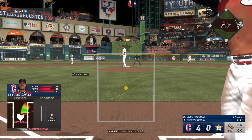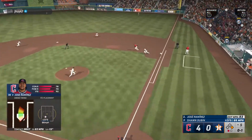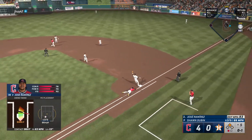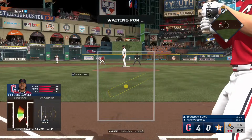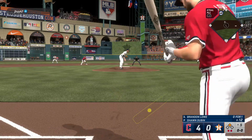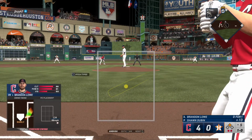Ramirez in the box again. Takes the strike. Ground ball right side. Dives, but it kicks off his glove. Gets it there in time, though, and they come away with an out after a tricky start to the play. Stepping up for the Guardians, Brandon Lau. Check swing, and he held up. Runner at second, 2 down.